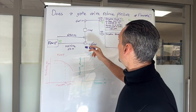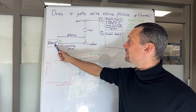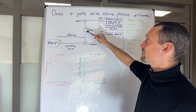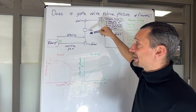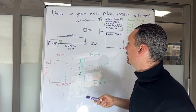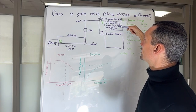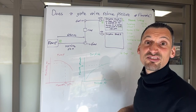So here I drew the outline of an irrigation system. We have a pump here. We have a main line, a 3-inch main line, 650 feet long. We have an elbow here. We have a filter, another elbow. This is just an example. Sometimes you will have more complicated outlines of irrigation systems. Here we have two irrigation blocks, each of them with their own valve.